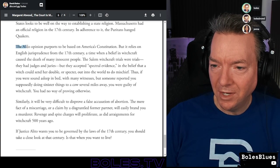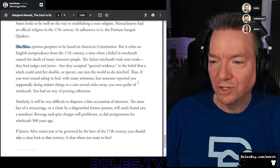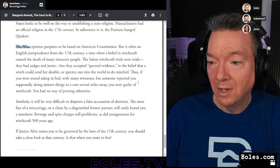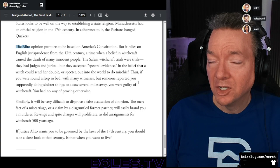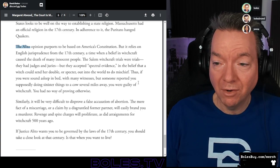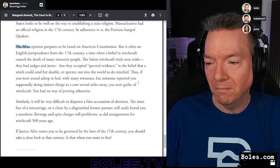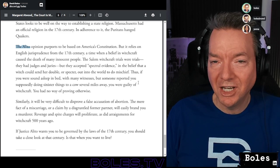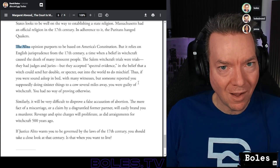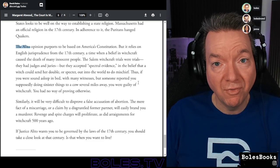And then she says, the Alito opinion purports to be based on America's Constitution, but it relies on English jurisprudence of the 17th century, a time with the belief in which witchcraft caused the death of many innocent people. The Salem witchcraft trials were trials. They had judges and juries, but they accepted spectral evidence in the belief that a witch could send her double or specter out into the world to do mischief. Thus, if you were sound asleep in bed with many witnesses, but someone reported you supposedly doing sinister things to a cow several miles away, you were guilty of witchcraft. You had no way of proving otherwise.